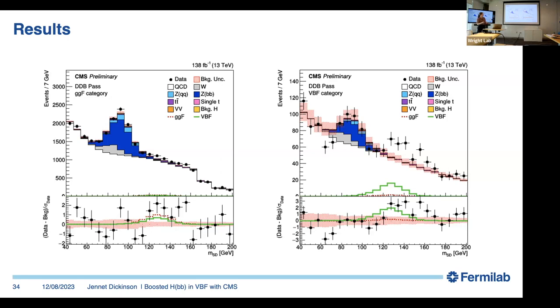And then over here, you can see the VBF category, and you can see the Z to BB peak showing up very nicely. And you can see the signal here. The red dotted line is showing the gluon fusion signal. The green line is showing you the VBF signal. So you can see here, this is the data minus background over the data uncertainty. You can see how your signals are showing up, and it's showing up quite strongly in the VBF category.